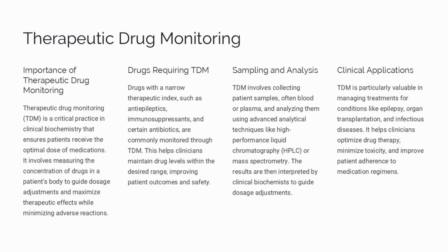TDM involves collecting patient samples, often blood or plasma, and analyzing them using advanced analytical techniques like HPLC or mass spectrometry. The results are then interpreted by clinical biochemists to guide dosage adjustments. TDM is particularly valuable in managing treatments for conditions like epilepsy, organ transplantation, and infectious diseases. It helps clinicians optimize drug therapy, minimize toxicity, and improve patient adherence to medication regimens.